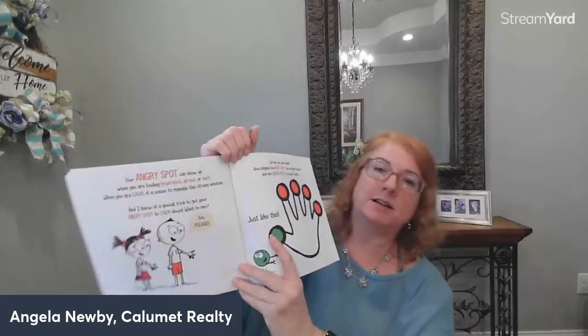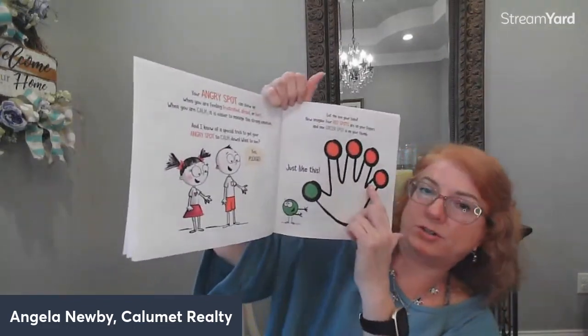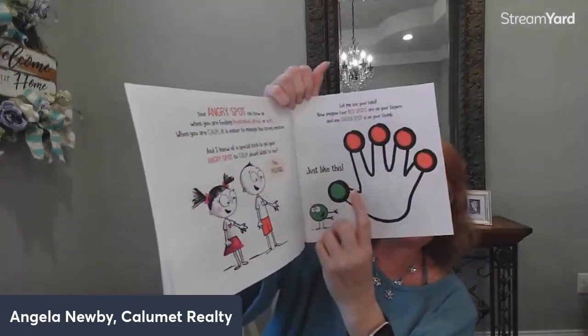In the book, it talks about getting stickers, and you can do that. So you have 4 red stickers and a green one. And pretty much these are the anger spots, and this is the calm spot, the peaceful spot. So when the children want to learn this, you kind of have to get there. Yes, I want to learn how to calm down, after you've gone through everything and taught them this, because you want them to be on board. You don't want to just teach them something and say, you have to do this. You want them to buy into it.